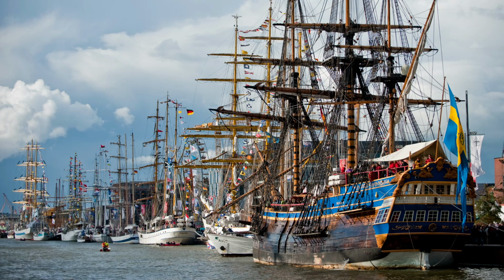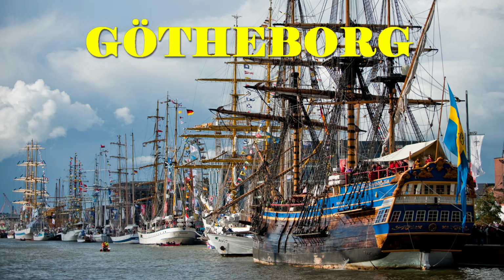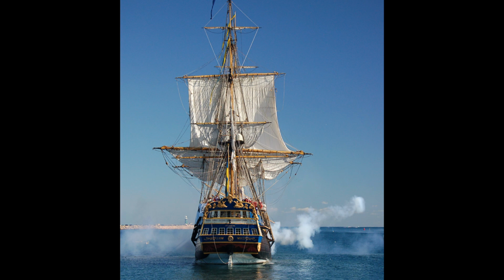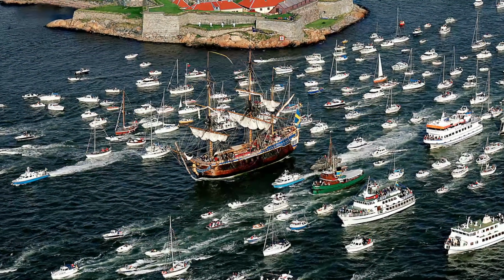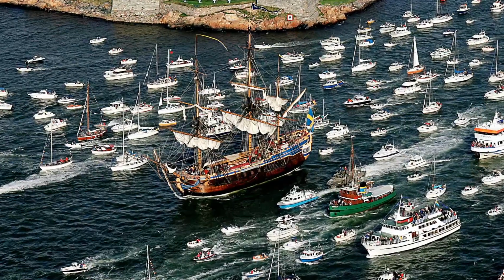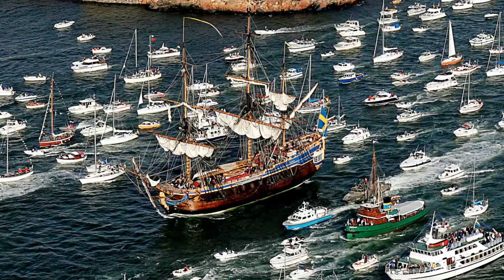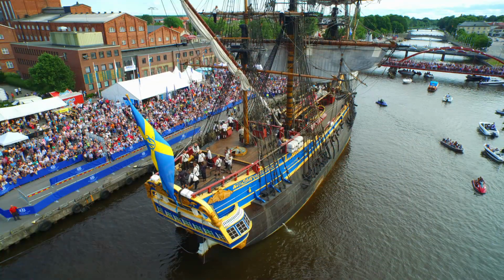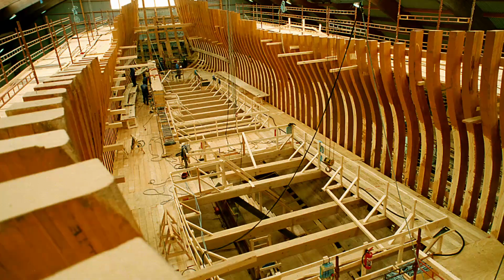A replica of Götheborg, one of the ships that was part of the company's fleet, was built and completed in 2003. And in 2005 it sailed the historical route to China and back again. Really impressive. And thereafter it has sailed to many destinations. The ship is today the world's largest ocean-going sailing ship built in wood.